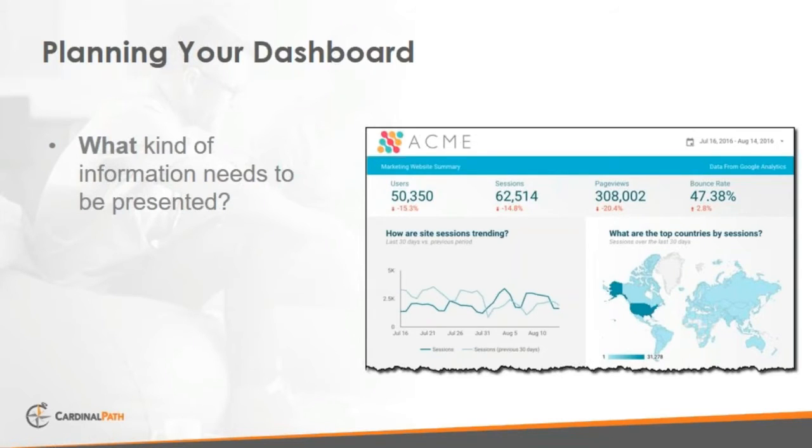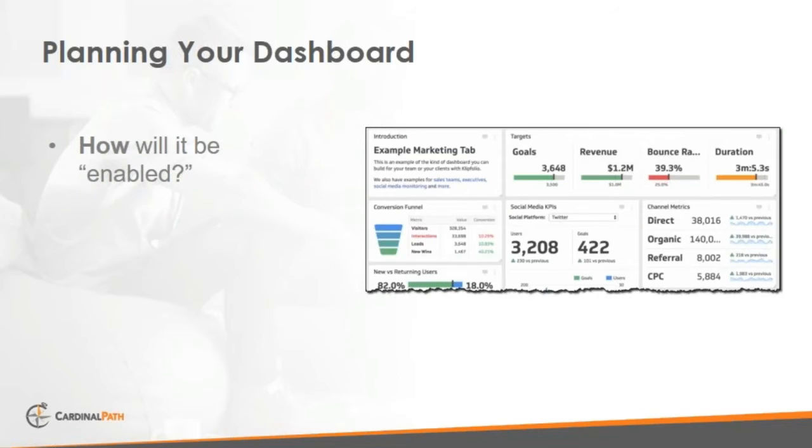If not, my recommendation, leading to the next point, is how is it going to be enabled? What will be the supporting technology to present that information? Is it going to be directly in Google Analytics or Adobe Analytics? Is it going to be the new Data Studio, Tableau maybe, or one of the specialized vendors? So what will support that?